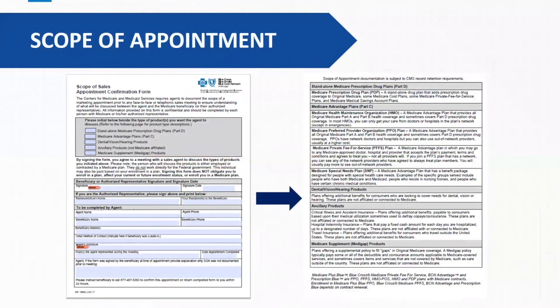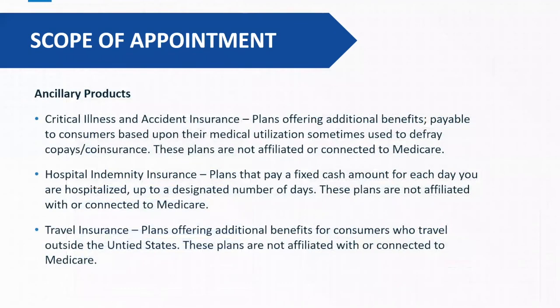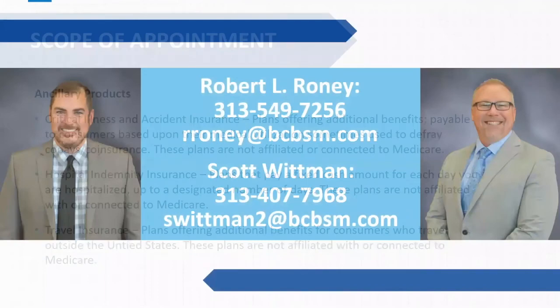Remember the SOA, we're on the scope, we're there. So you can definitely sell these products same time, same setting, same appointment as your Medicare Advantage appointment. You see that arrow pointing to the dental, vision, hearing, and ancillary products. We're right there. You can sell this hospital recovery, hospital indemnity plan to your clients and beneficiaries at that same time. You don't have to wait 48 hours to go over these programs.